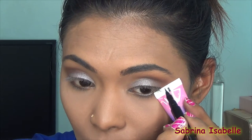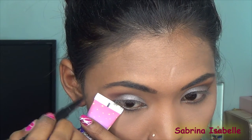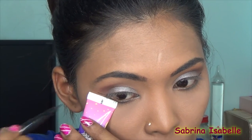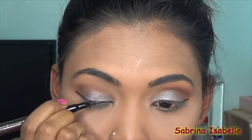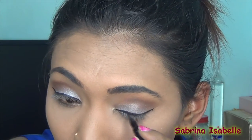So on to liner now, and as you can see, I'm actually using a very different technique. I'm using an end of a product to give me a guideline of where I'm going to line my liner. So I'm going in with the Essence Easy to Use. I only use this technique when I apply my foundation on first before doing my eye makeup. So instead of using the scotch tape method, I'll use an end of a product to give me a guideline to where to line my liner. So yeah, that's another trick that if you guys didn't know, you can try it out.